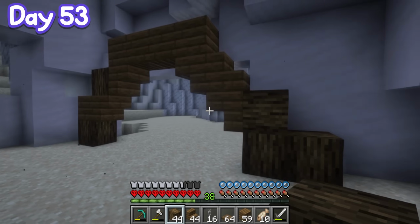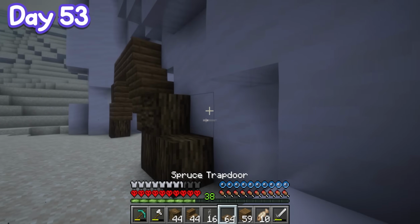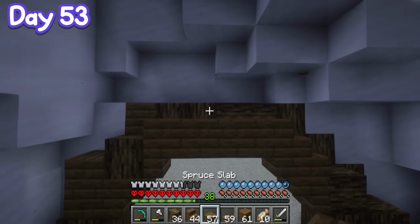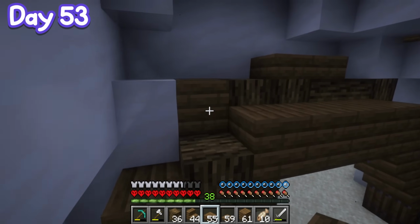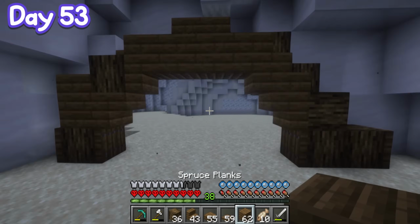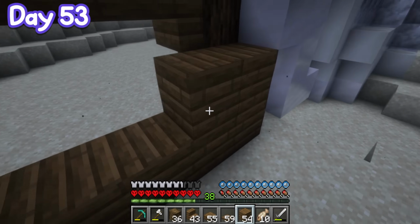Okay, that is definitely looking like a funky archway. We obviously don't want to make it perfect because this whole thing is not a big perfect shape. Okay, I think that's looking pretty good. Let's just add a couple more slabs here and maybe turn this one into a stair instead. And then I guess let's just fill in behind here because I think we're going to put a door in here later.